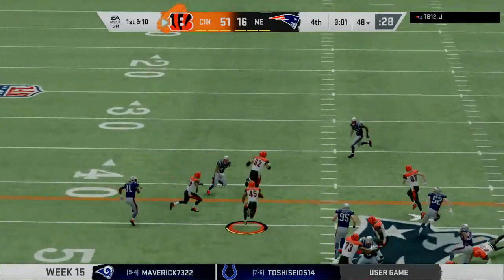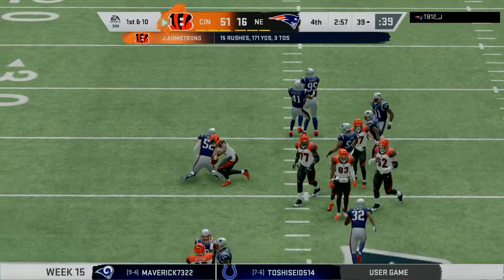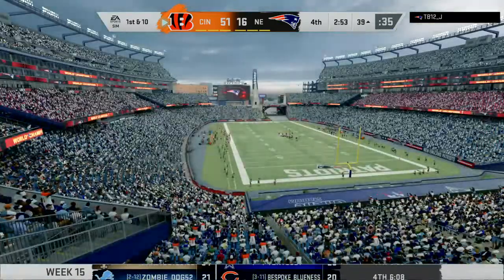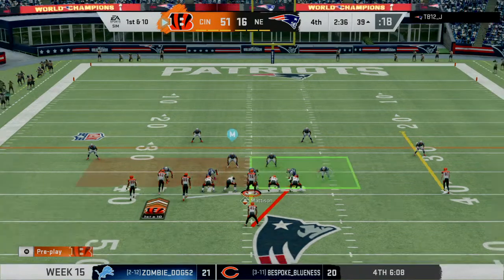On first down, Armstrong. He's got the first down and more inside the 40. And he'll get this down to the 39-yard line. They'll get 14 on that one. Good for a Bengal first down. So from the 39 now, they'll come up on a 1st and 10.